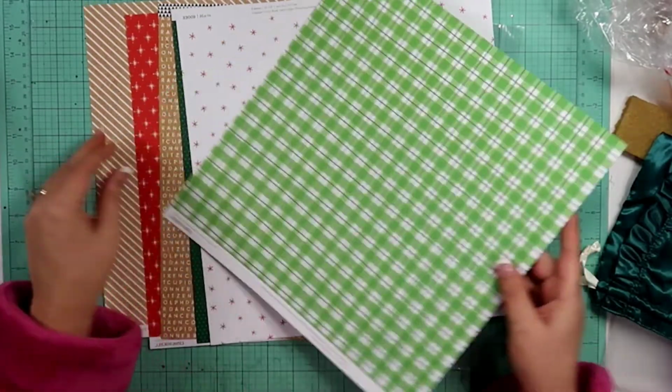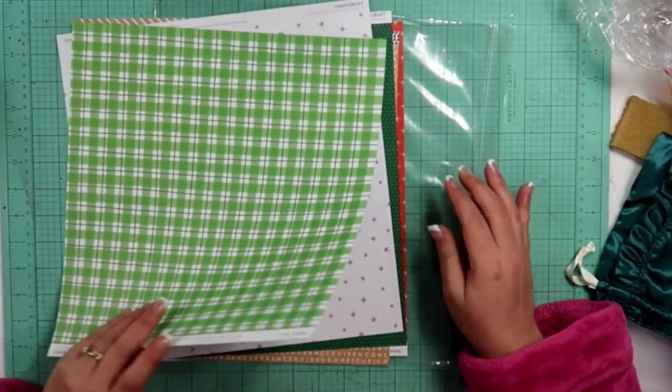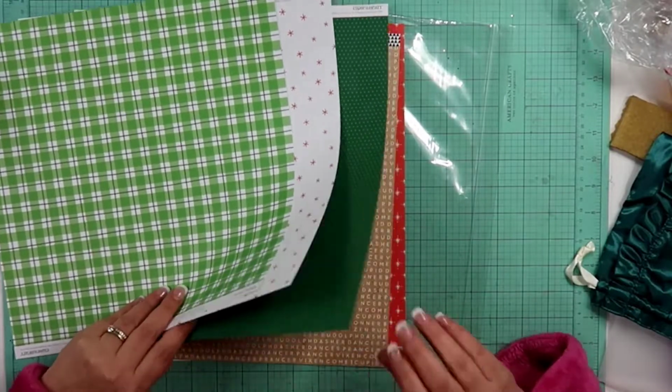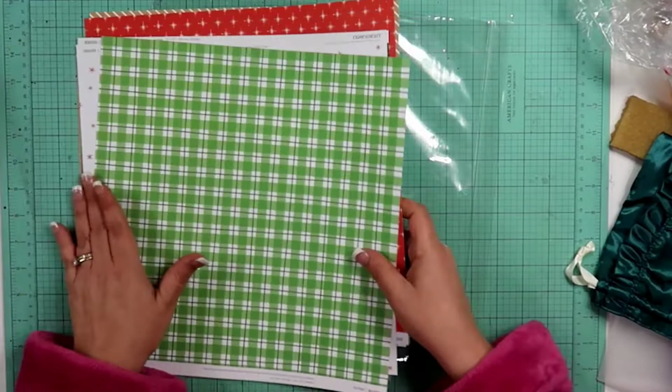Yeah, I'm probably going to have to pick up another one of these mix-in collections, because I like several of the papers, and you only get one each of six. So if you want double of these, you do need to get two pieces of paper. These are awesome.